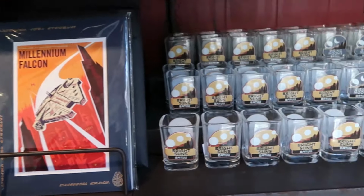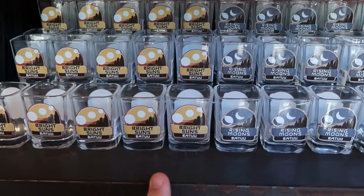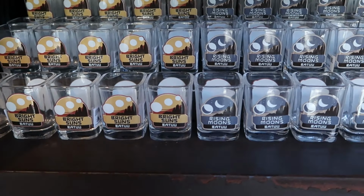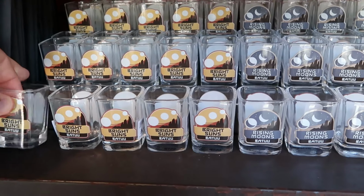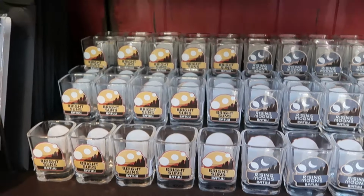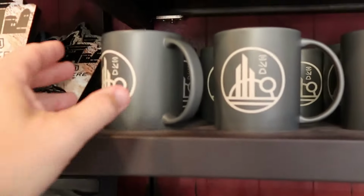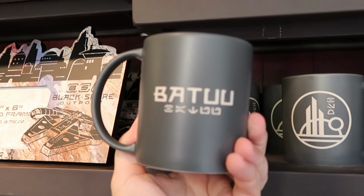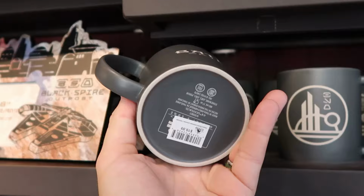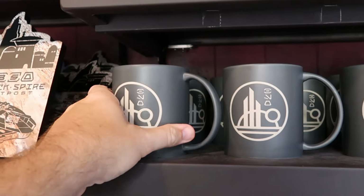And then right over here is a double-sided toothpick holder. The one side says Bright Suns Batuu, and then you have Rising Moons Batuu. These are $9.99 a piece. Even more of your drinkware that they do sell here at Black Spire Outpost. This one is double-sided. The backside's etched in, it says Batuu. Those are $20 a piece.